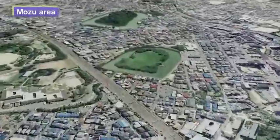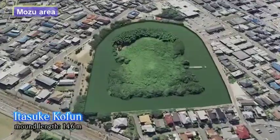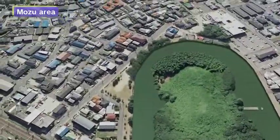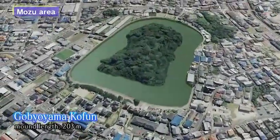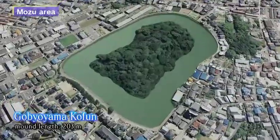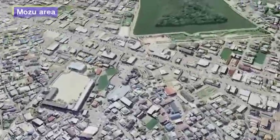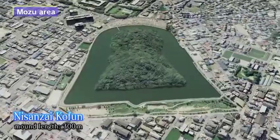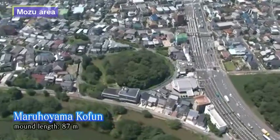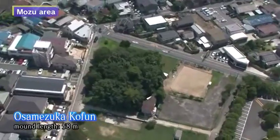If we go to the east, Itasuke Kofun. Gobyoyama Kofun. And Nisanzai Kofun. There are also many other kofun ranging in sizes and of various shapes concentrated in this area.